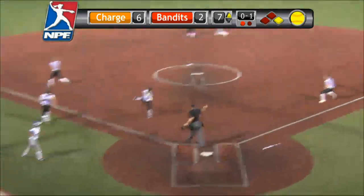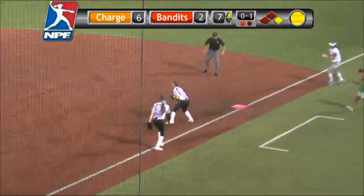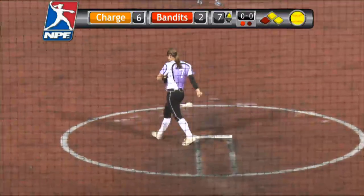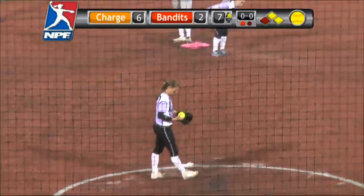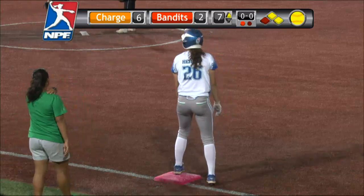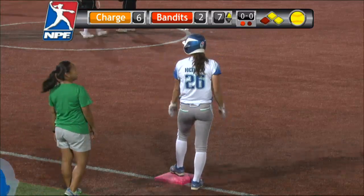Tough play now for Amber Patton. She throws it over, and they beat the throw to first base. So that'll be a bunt single for Mikey Kenny, and put 2 more runners on. Amber Patton made a nice jump on the ball and got the ball over there.